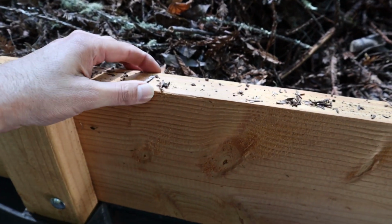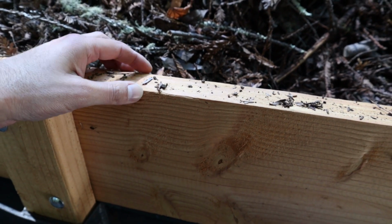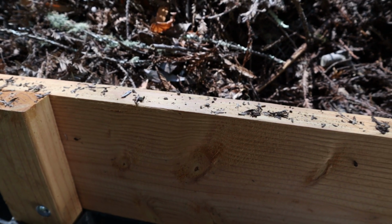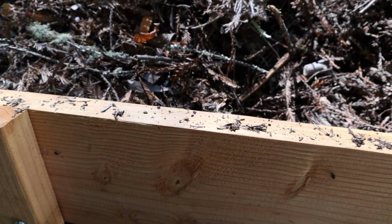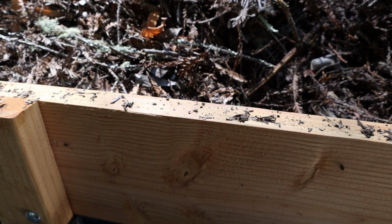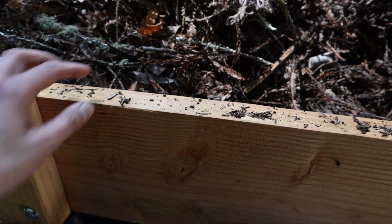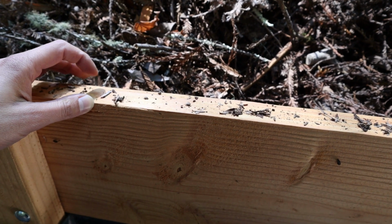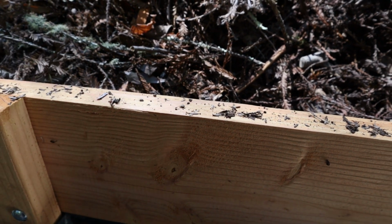So that worked out well. I'm glad I went with this thick 2x wood for the sides. I didn't really hit it with the loader, but I could imagine that if I did, this is going to be a lot more resistant to breaking than if I used some thinner wood.